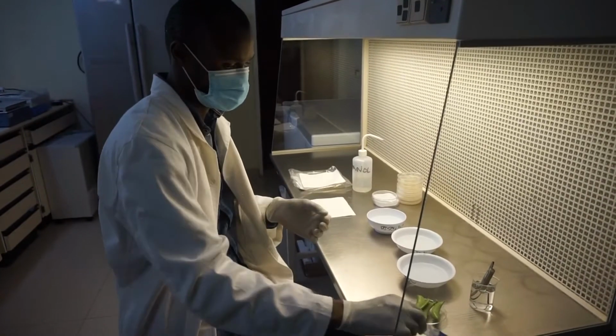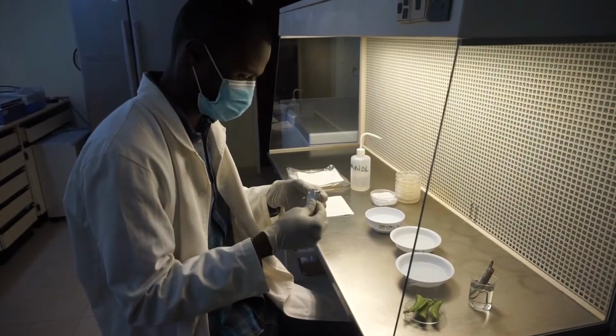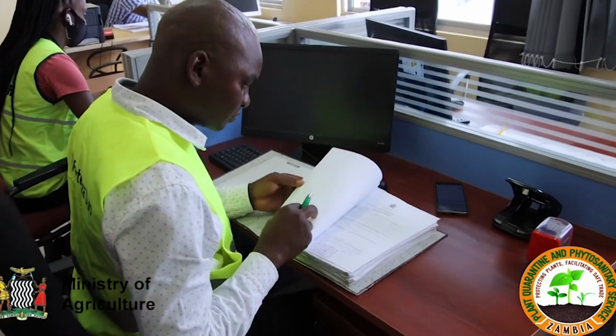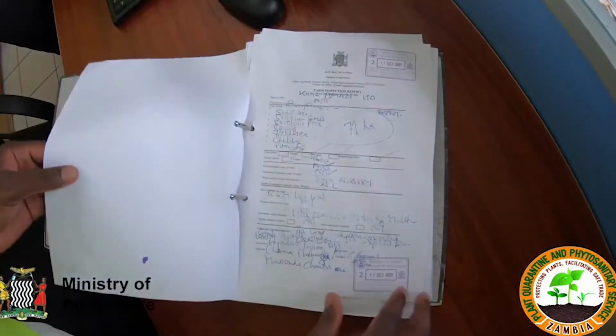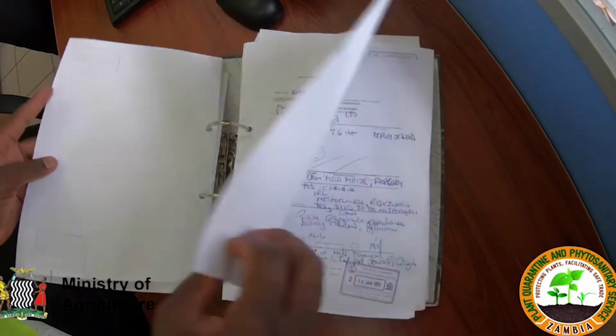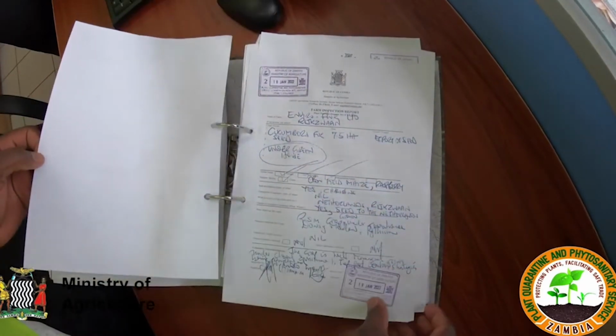So whatever we do in the fields, all the inspections we do prior to export, we actually keep records. We write inspection reports. The producer keeps a copy, and then we also retain a copy which we file in our records for future reference as well as audits.